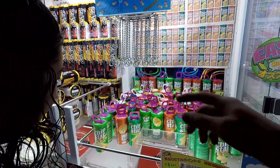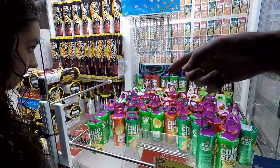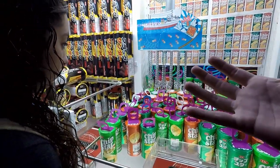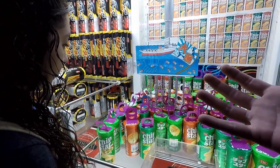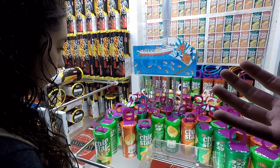Yeah, we can get chips. Look at this. This thing has chains hanging with, like, hooks, J hooks. Yeah. And she's going to drop. It's going to drop right here. Hopefully she can hook something. Ooh, oh, come on. Hook one, hook one. Hook one, anything. Just one. Just hook one. It's going to come up.